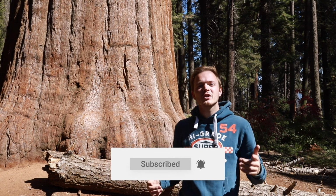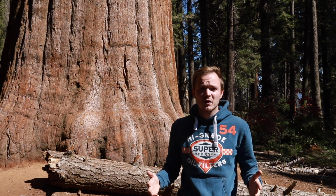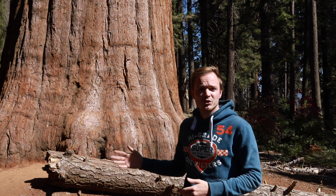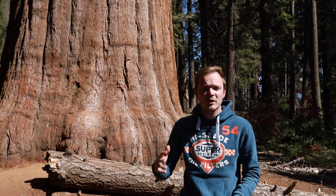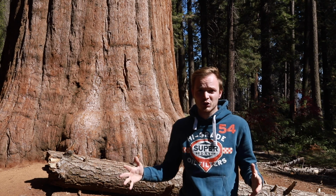Now today guys, we're at Sequoia National Park, the most southern national park in the Sierra Nevada mountain range. This one is home to the sequoia trees, very closely related to the coastal redwood trees, which are the tallest trees in the world. Sequoia trees are the biggest trees in the world.